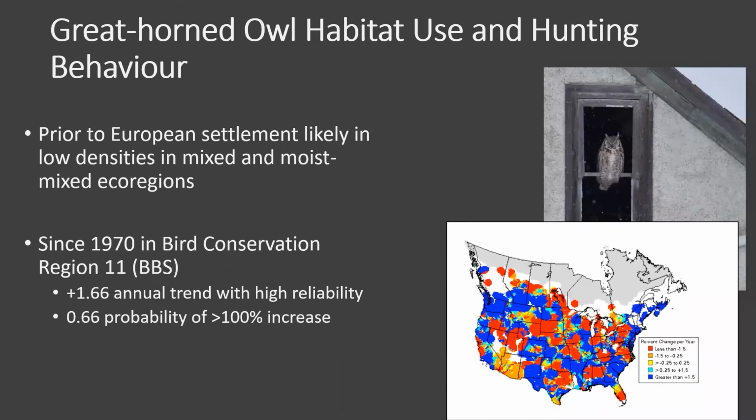So the first project started last year. We're doing a project on great horned owls in Saskatchewan. And so for those of you who don't know, great horned owls were probably at relatively low density in the mixed and moist mixed grassland. They're probably limited to treed valleys, sometimes cliff sides and things like that, and some small areas of aspen clumps.